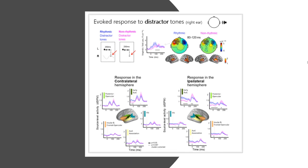Here I actually relate to the neural response to the distractor tones themselves. They were either rhythmic or non-rhythmic. First of all, we see a baseline shift, kind of an elevated baseline, when the distractor was rhythmic versus non-rhythmic. We see it over multiple temporal areas and going back to TPJ, in the contralateral as well as the ipsilateral hemisphere. We interpret this as a mark of anticipation for distractor tones when they could be anticipated. This was followed by a later decreased response to the distractor tone. This was also bilateral and evident over auditory areas.